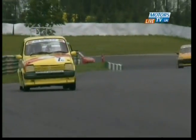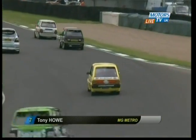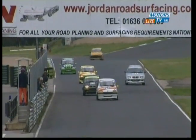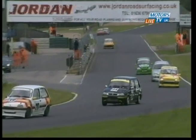Coming up to traffic, and you'll see something that looks neither like a Rover 100 nor a Metro, because it's the 1400cc MG ZR, which is allowed into the championship, driven by Jonathan Agar, who's raced Metros for many, many years. Tony Howe then in third place goes quicker still, does another best lap of the race.